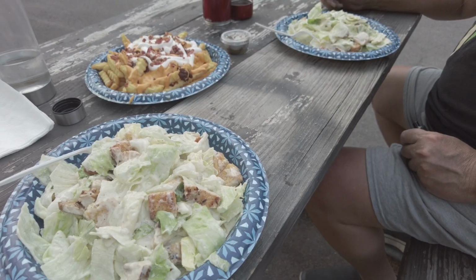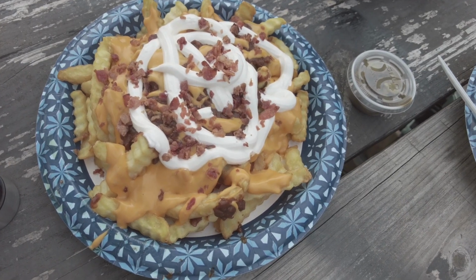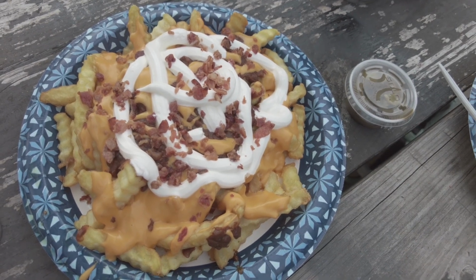So here's all 3 of them on our picnic table. And there's the loaded fries. And I got Fred some jalapenos on the side.